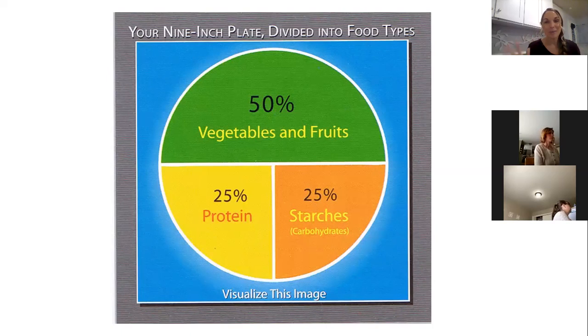So, please unmute if you have anything to add, or anything that works for your kids as far as getting a variety of foods into their diet, or if you have questions, if your kids struggle with certain foods. We'd love to hear those questions.